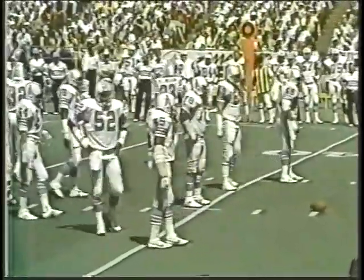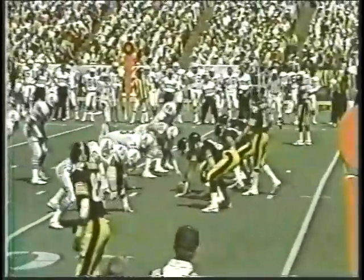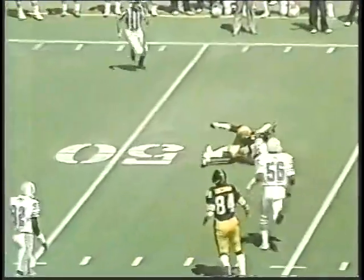Ball at the 38, second and a short, make that a short 6. Craig Wolfley, a rookie, is in the offensive line for Pittsburgh. The throw and complete at the 49 to Lynn Swan. A patented Pittsburgh play. The low throw to Swan, coming back to meet the ball. Very often, all you see is that catch by Swan.